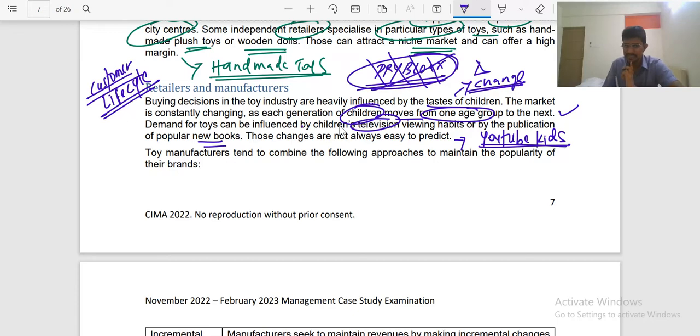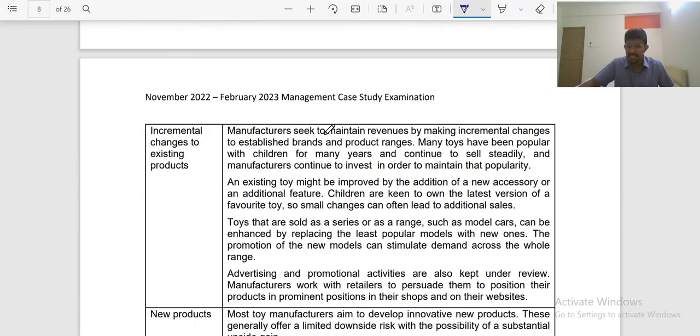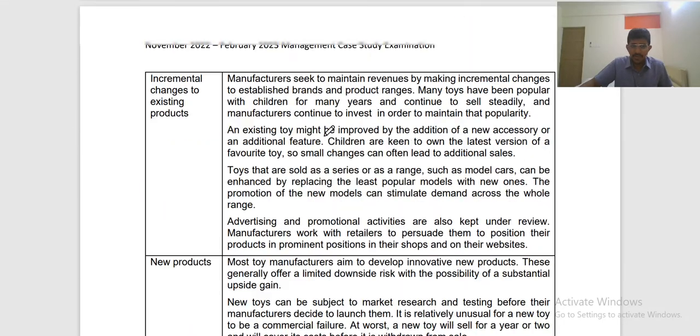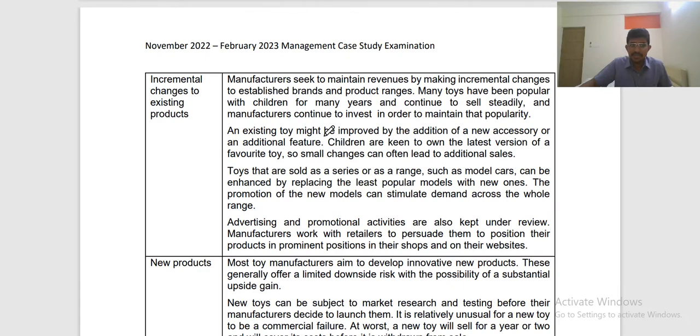Toy manufacturers tend to combine the following approaches, mainly popularity of their brand. So this is what the manufacturers do, so that understanding is very clear for you. Now one thing they are specifically saying is incremental changes for the existing product. That means, students, you just update the product. No new changes, just update it. Like iPhone 13, 14, just an update. You don't make a big change. Okay, so that is one thing they are spelling.